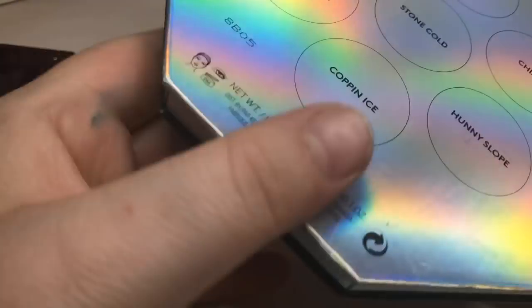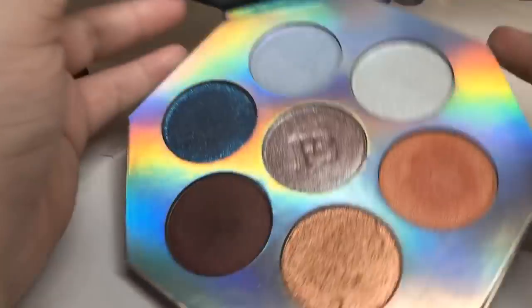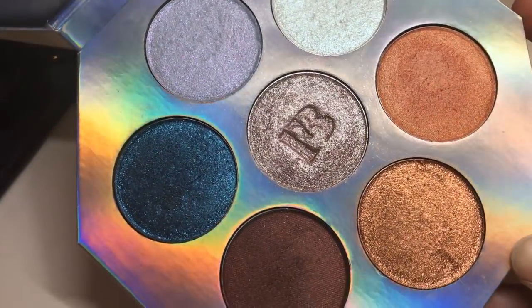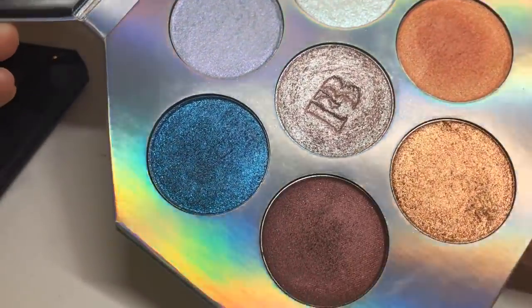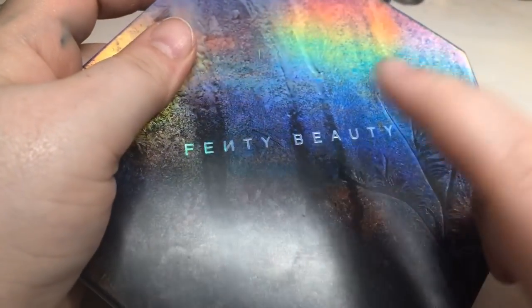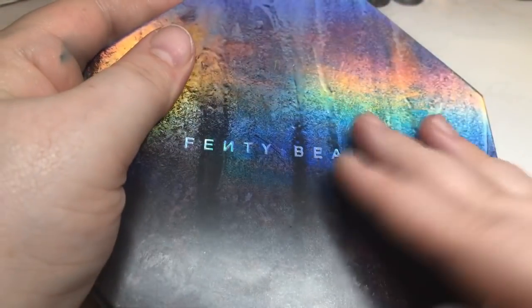Next is the Fenty Beauty, what's this called? Kilowatt Foil highlighter palette. This is more of an eyeshadow palette than a highlighter palette. I really haven't touched this at all. It is practically untouched, and I think I'm actually going to pass this along to a friend. Hopefully they can get more use out of this than I could, so that is going to go.